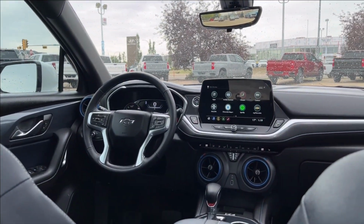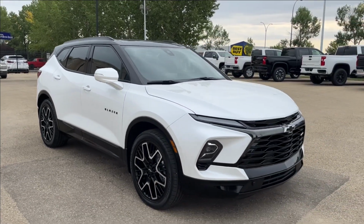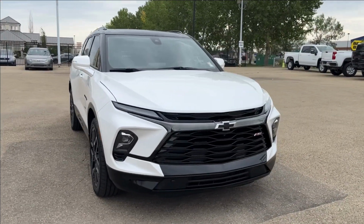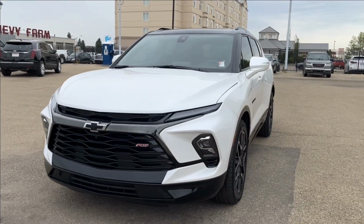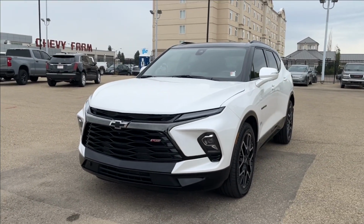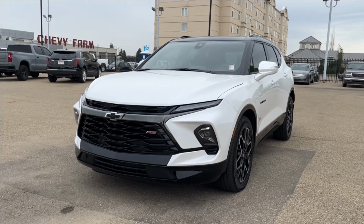Alright, well thank you so much for tuning in today here at Wolfe Chevrolet as we checked out this 2024 Chevrolet Blazer RS. Comes equipped with a 3.6 liter V6 engine, as well as Apple CarPlay and Android Auto, heated seats, heated steering wheel, lane keep assist, drive mode selector, panoramic sunroof, and so much more.